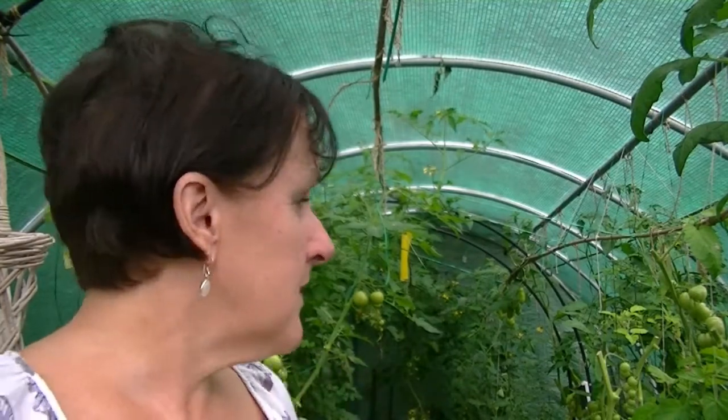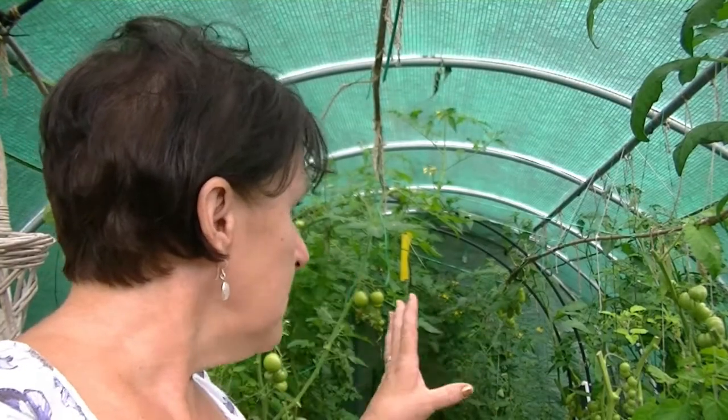I know it's nicer when you can let them ripen on the vine, but sometimes you've got to cut your losses, and you either take them in green and let them ripen on the windowsill, or you ain't getting no tomatoes. And I am not living all winter without a taste of summer through my tomatoes. Absolutely not. Right, shall we harvest?